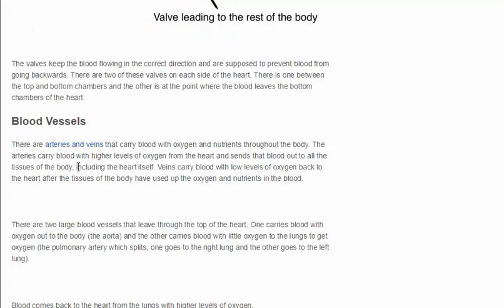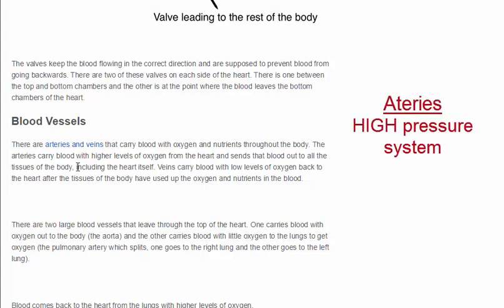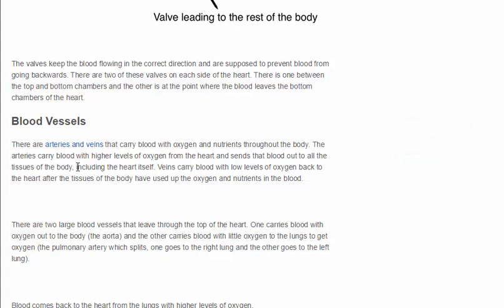Okay, so blood vessels, arteries, and veins. If you don't know the difference between an artery and a vein, arteries have thicker walls. They're more muscular. Those walls are made out of muscles, and it's a high-pressure system because they have to push that blood out to all the different organs, every little artery, arteriole, capillary in your entire body.